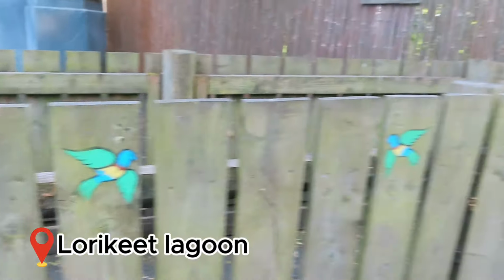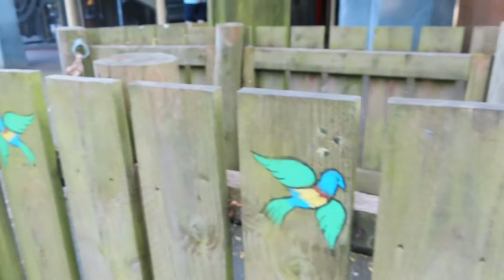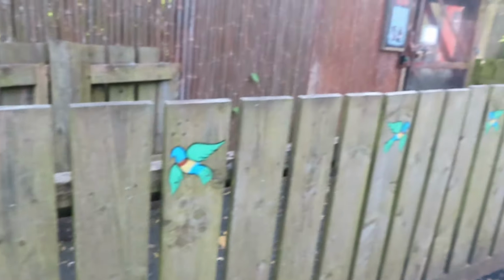Down in Lorikeet Lagoon, there have been birds painted up on the sides. It's closed today. There has been a little bit of artwork done on the sides. Some of them have eyes, as you can see. Some of them don't. So whether they're unfinished or leaving them, I'm not sure.